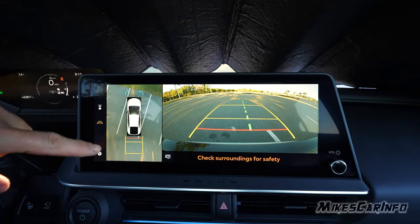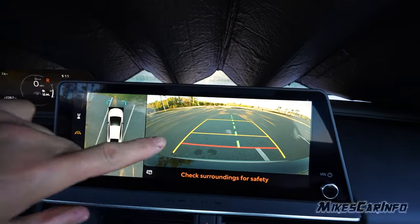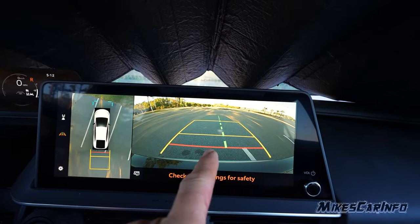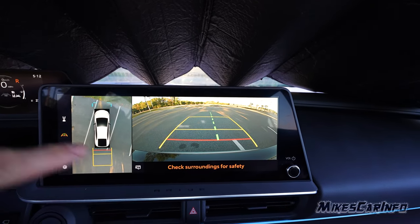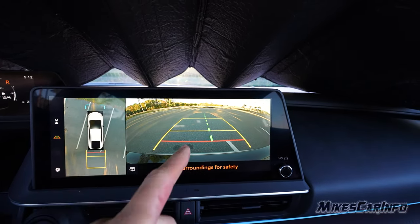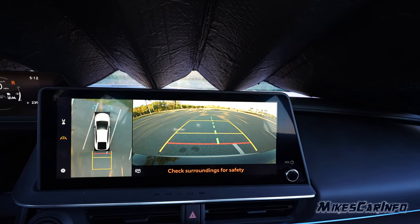So you have this top-down view here on the left side. You also have the view behind the vehicle. You notice the center line is here. It's not in the very center because, once again, the camera is not in the center. So we have to add this line to show you where the actual center of the vehicle is. So it's trying to accommodate for that.